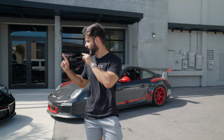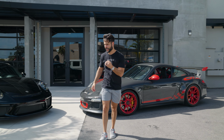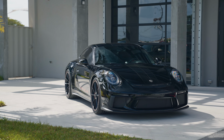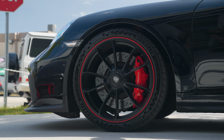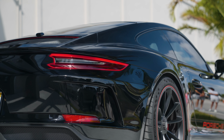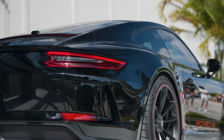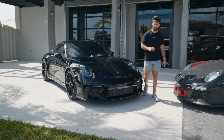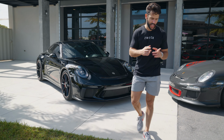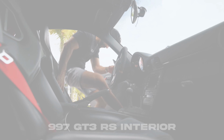Now, that's not to say that this car is not good looking, because it is. It is tasteful, it is understated. It's black on black with red accents. It looks incredible. You would never know though that this thing's making upwards of 600 horsepower, and I love that about it. But if we're talking about appearance, a slam dunk winner, the car that makes you feel special just looking at it, is that right there.